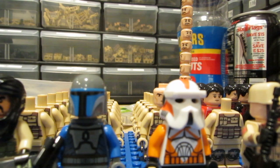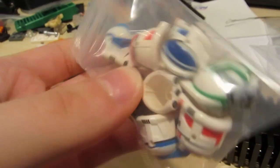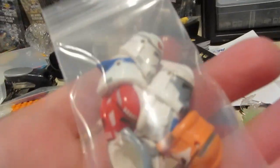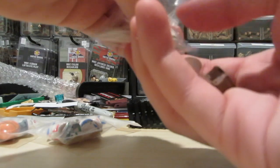So yeah. And then I also did get, there's going to be an unboxing of this, a bunch of Clone Army Customs misprints. All these, nothing crazy. The crazy ones are in here, so these are the ones that I pretty much can't use unless I do some major fixes. So I figured I might as well show you them. Wow, this video is getting kind of long, so I'm going to try to be quick with this.